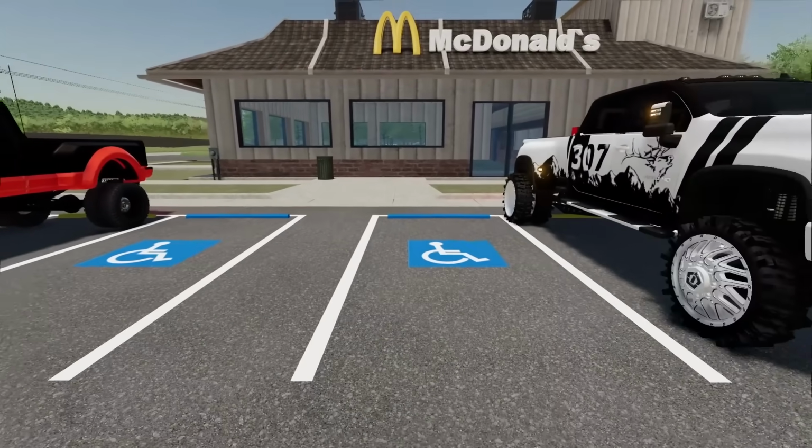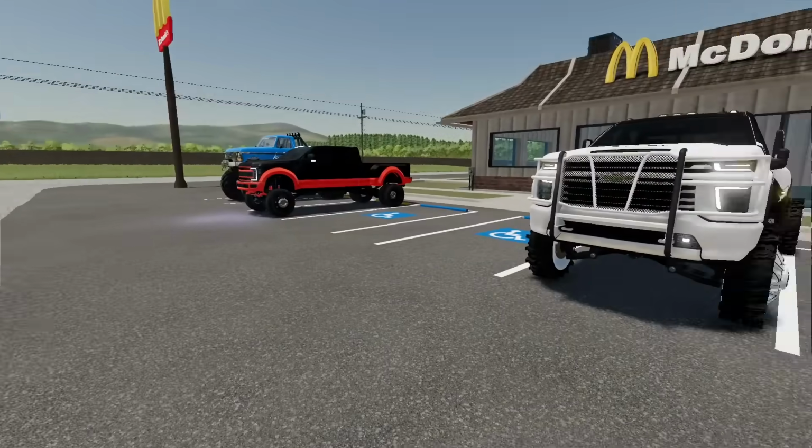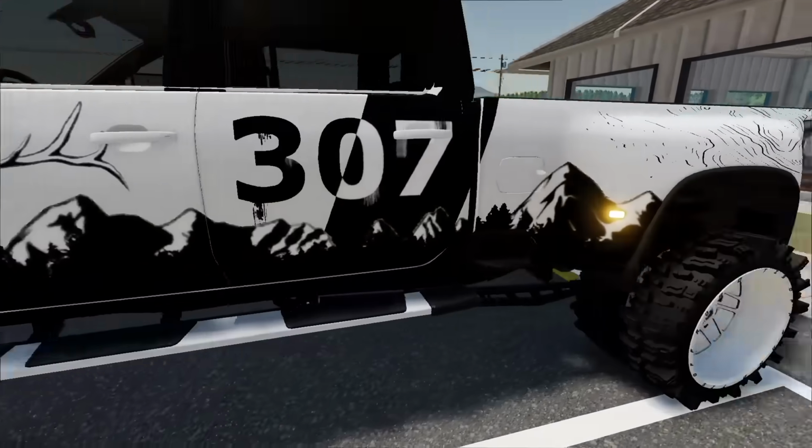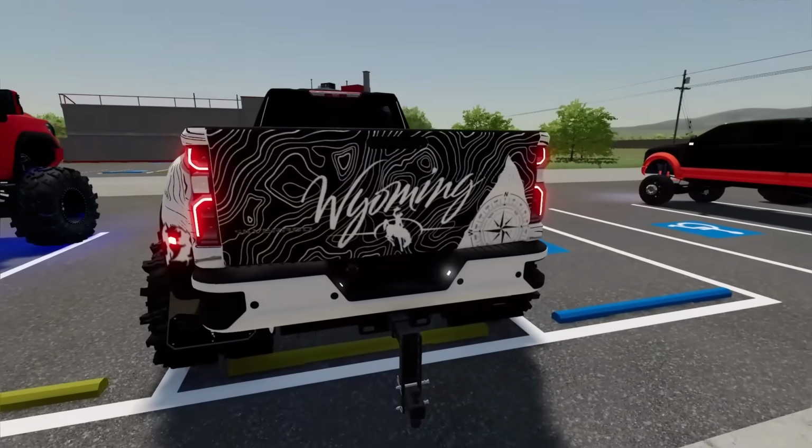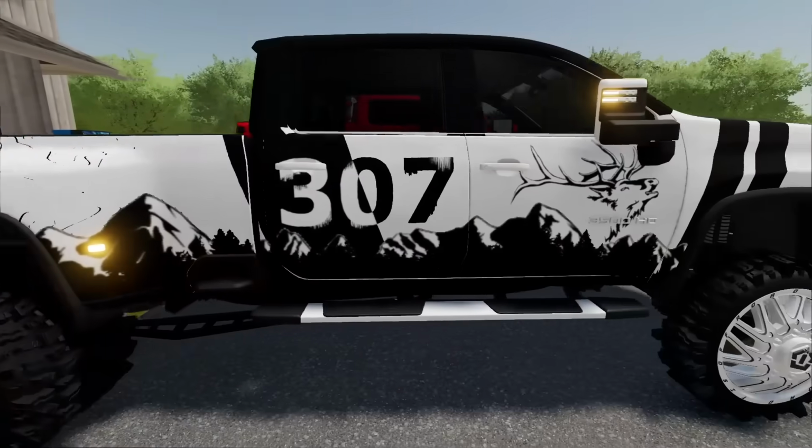But all right, we're going to wait for these guys to get back, and we should be able to test drive one. I think we're going to start with the Chevy. This thing looks like the sweet looking truck. You got that cool wrap. There's a deer right there, 307, whatever that means. Probably part of Wyoming. Little compass there. Very, very cool. Good design.